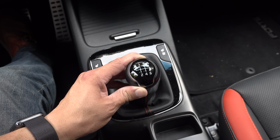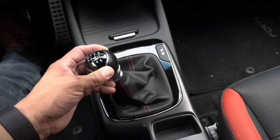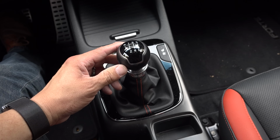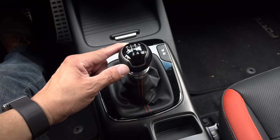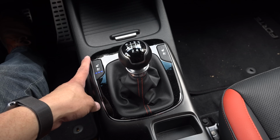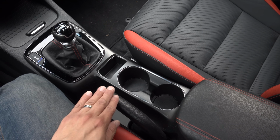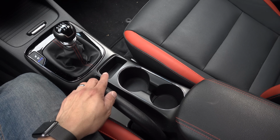Again, a 7-speed dual-clutch transmission is available with the SX model. With this transmission, reverse is all the way over to the left and up, which is not my preference. I generally prefer manual transmissions where reverse is all the way over to the right and then down. On either side of this, we have the controls for the heated and ventilated front seats. Between the front seats, we find a handbrake, 2 large cup holders, and a small storage cubby.